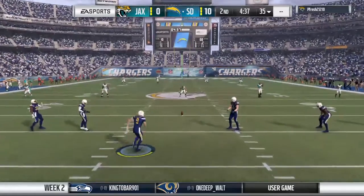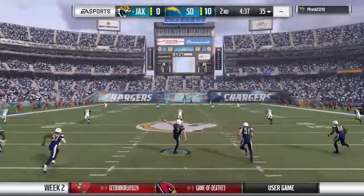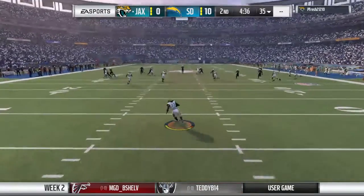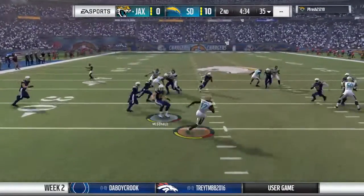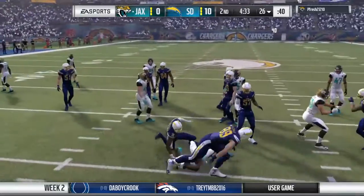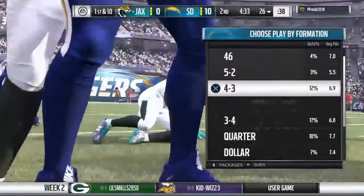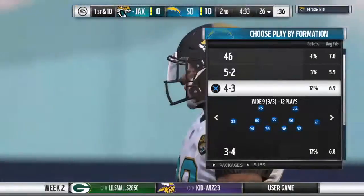The kick unit on here for the Chargers as they will send this one away. Andre Roberts now to return it. And he'll take it up past the 25 to the 26-yard line. And out now comes Jacksonville as they get ready to go.